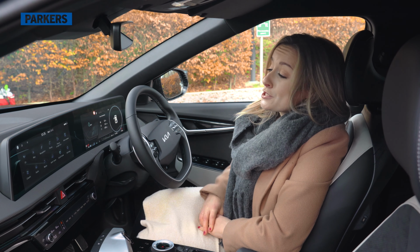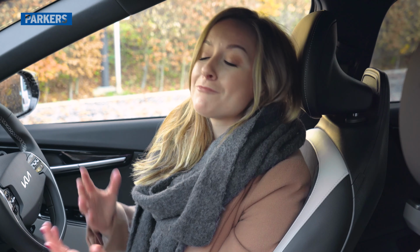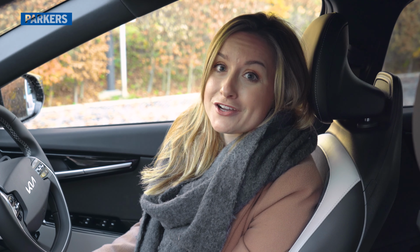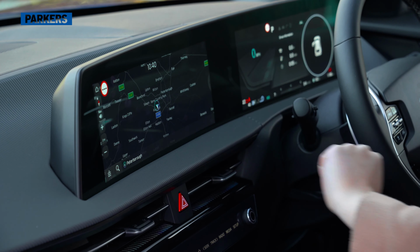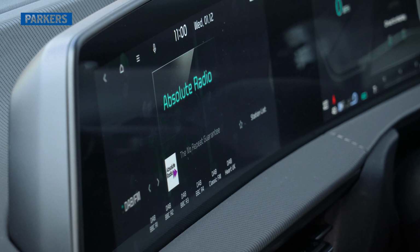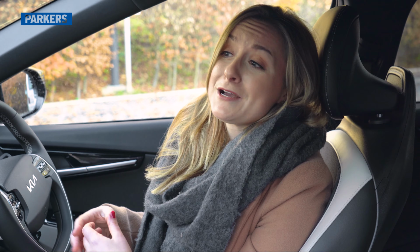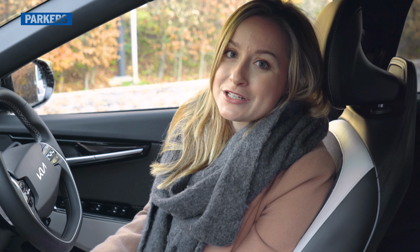It's safe to say these 12.3-inch dual screens dominate the EV6's cabin, and rightly so, because they control and display all of the car's major functions. The central screen is controlled by touch and is the exact same system as what you would find in the Hyundai Ioniq 5. There's huge amounts of functionality, and though maybe it's not as fast or graphically impressive as what you would find in a BMW or Audi system, it does do the job that it needs to do.